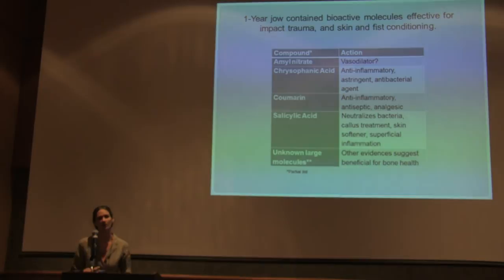And some of that evidence would be just our own knowledge of the ingredients that are used to create the Dit Da Jow, and the large bioactive molecules that have been identified in those particular ingredients that have been shown in the medical literature to be beneficial for bone health.